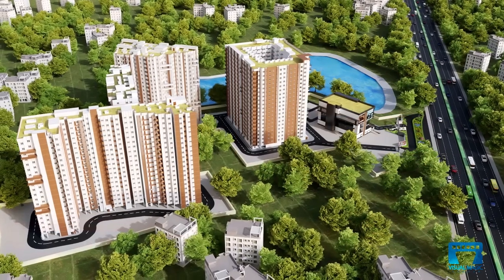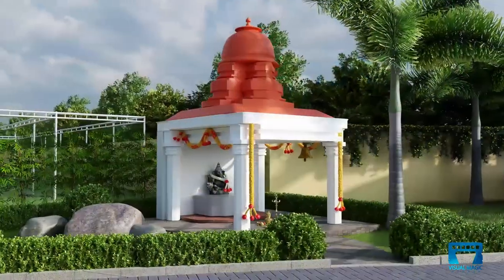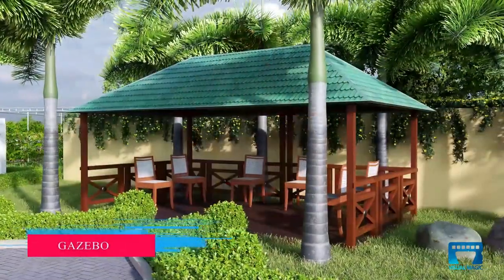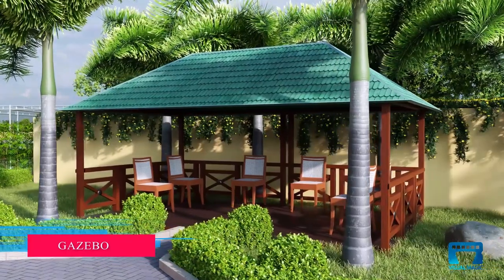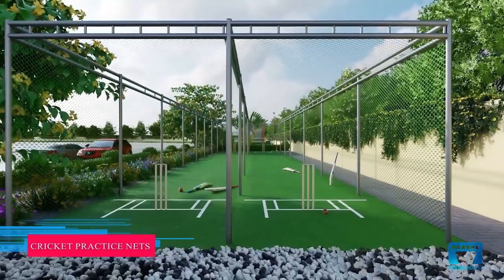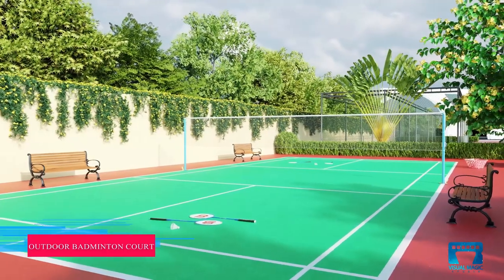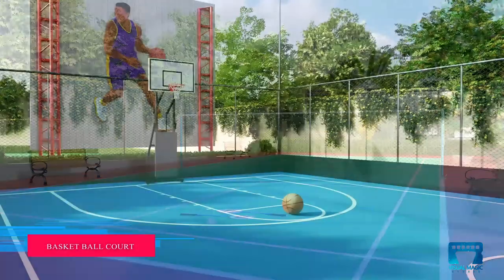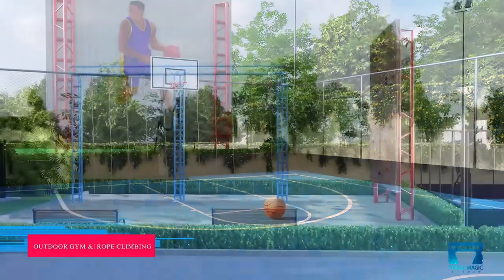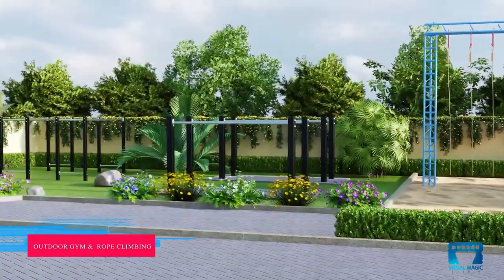This project is designed with 76% open space and with 100+ best-in-class lifestyle amenities. The entrance leads to the temple and then to a spacious outdoor gazebo nearby. You can practice your skills in cricket practice nets, outdoor badminton court and basketball court. Outdoor gym and rope climbing will sure be the hot spot for the fitness freaks.